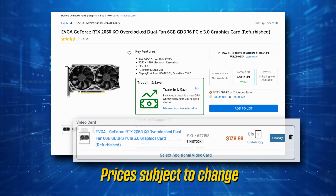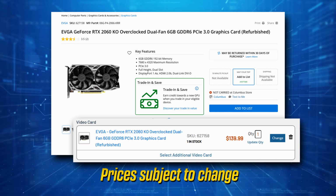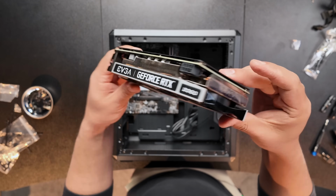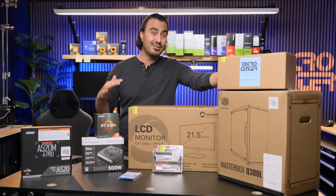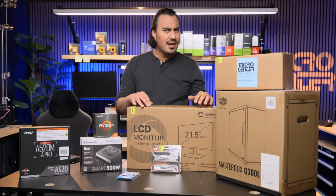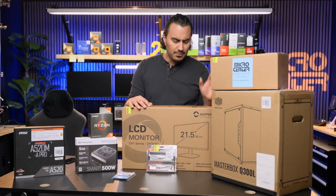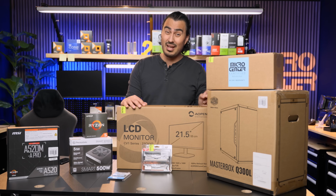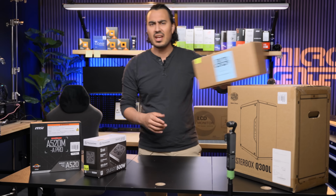But I got this EVGA 2060, which is 6 gigabytes of VRAM, and I got that for $139. So that allowed me to get everything here that you see on the table under $500. This monitor was about $69.99. This is a 1080p, 21.5 inch, and it's a 100 hertz monitor, which frankly is more than enough for what we need. I'm gonna start opening everything and getting everything set up.